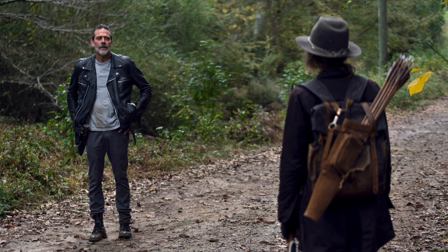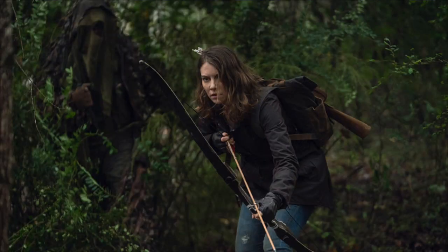Now, with that said, in this particular timeline, the unseen threat that we're talking about is the Whisperers. But at the same time, it's possible that the unseen threat could be this character right here in the background. He's obviously an unseen threat because he's camouflaged, and it would kind of make more sense if Daryl was with Maggie here, because that's what the synopsis says.